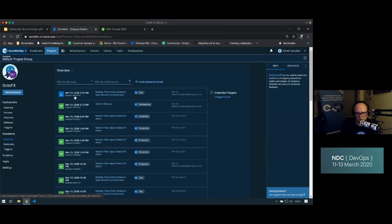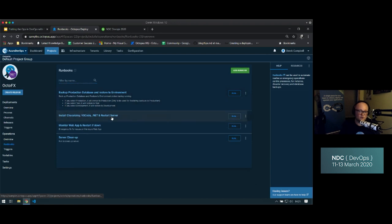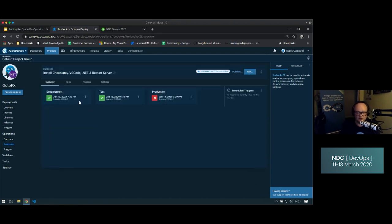So you can see here, we've got our runbooks. The other one, some use cases. I really dislike Notepad. I just prefer VS Code. Everything is nicer. It's better.